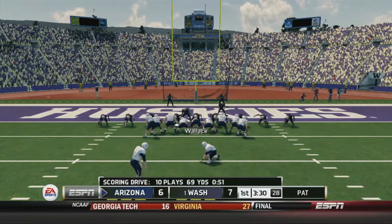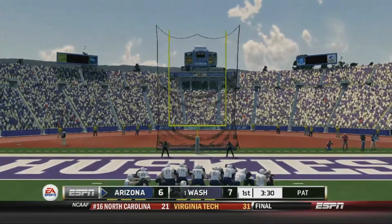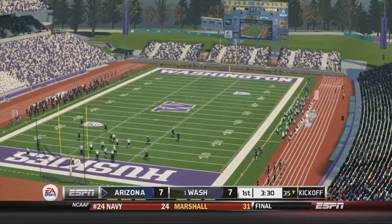Here comes the kicker to try to tie this game up. He splits the uprights with the extra point. A 10-play, 75-yard drive, and a touchdown's the result.